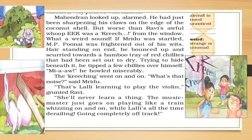Claws here we mean sharp curved nails at the end that animals or birds have on the foot. So he was sharpening his claws on the edge of the coconut shell. Edge means on the sides, the corners of that half coconut shell. But he got suddenly frightened.